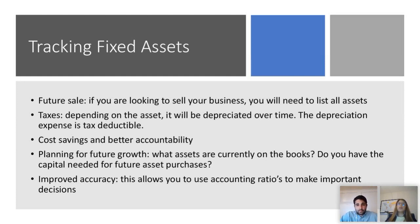Planning for future growth. Are those assets currently on the books still? Do you have the capital needed for asset purchases? And improved accuracy. When you look at your balance sheet, that's where your assets are listed. You can calculate certain accounting ratios that can help you make those decisions, such as, okay, should you purchase this asset right now? What is my return on this asset? And if you don't have those on the books, then you can't calculate this accurately.